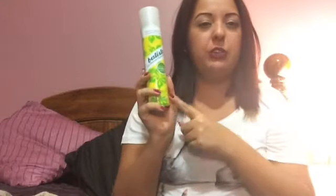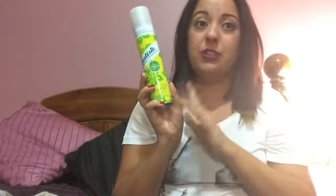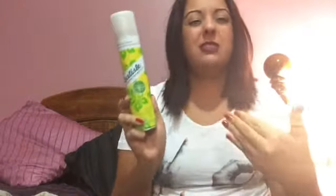Moving along, for hair, my hair is now short. It takes less time for it to get oily. I use dry shampoo. This Batiste one in Coconut Tropical Scent has been my favorite so far. It does the job. Yeah, it's got a bit of a white cast, but what dry shampoo doesn't have a white cast nowadays, even if it's high end? You're still going to get a white cast unless it's actually made for brunettes.